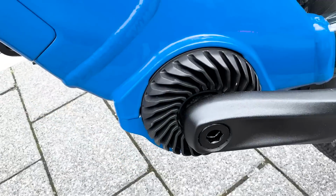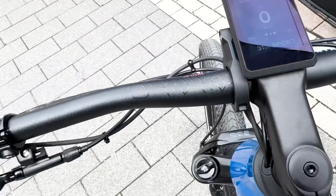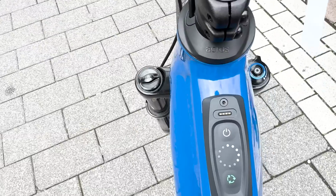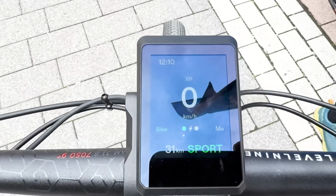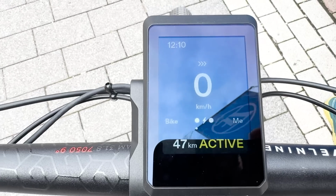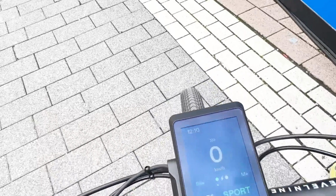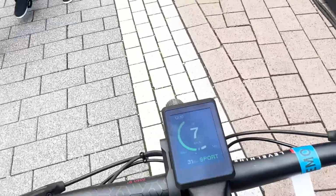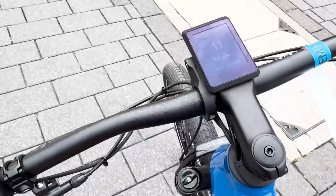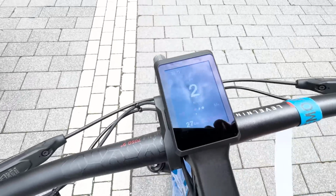Okay guys, just going to give you a quick guided tour of the ZF Centrix motor. We've got front of house here, we've got the remote top tube display and the handlebar mounted display. In terms of the modes, we've got Eco, Active, Sport and Boost. So I'm going to give you an idea of how the motor sounds out on the trail. So I'm just spinning now. So low speed, hardly any sound from this motor. Let's do a 0 to 60, shall we? Here we go.